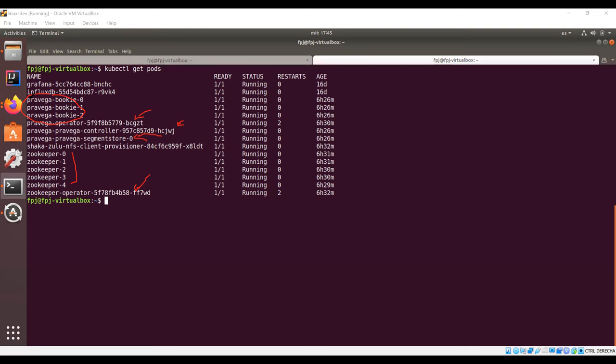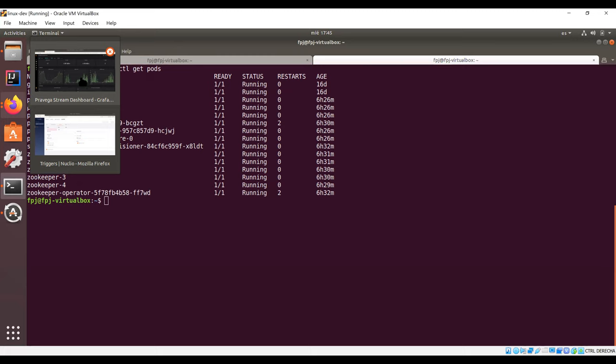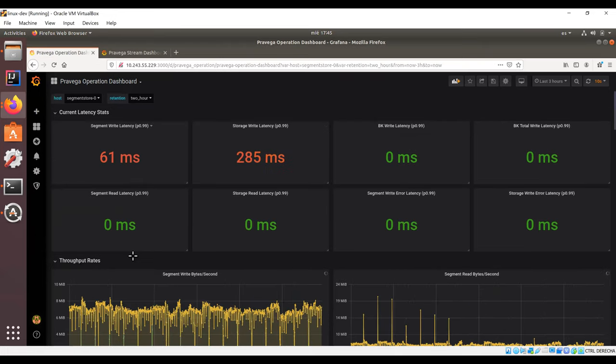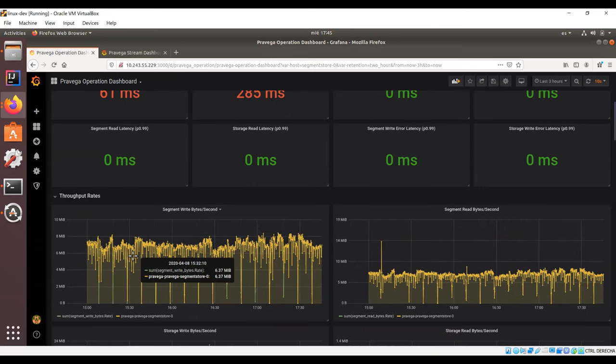Now let me show the, okay. So this is Grafana. This is the Grafana dashboard for that cluster. Let me start with the operation dashboard and show the traffic we're imposing. Hold on a second, I'm not seeing it displaying quite yet. Okay, there you go. Right. So as you can see in this graph here on segment write bytes per second, we're putting a load that's between 6 and 8 megabytes consistently.